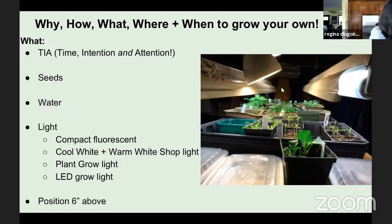Maybe you have one of these around. This happens to be a reject of my mother's. She got this for Christmas. It's an Aero Garden. It's fabulous. I'm not a hydroponic grower. I'm a believer in soil. I believe in soil life.